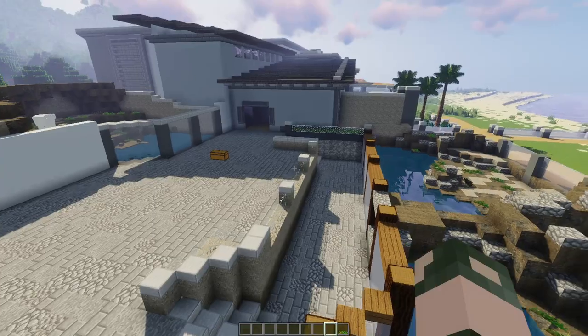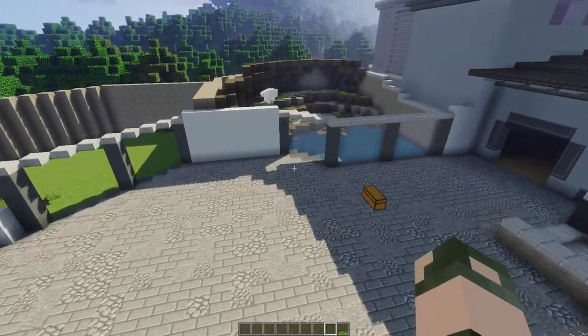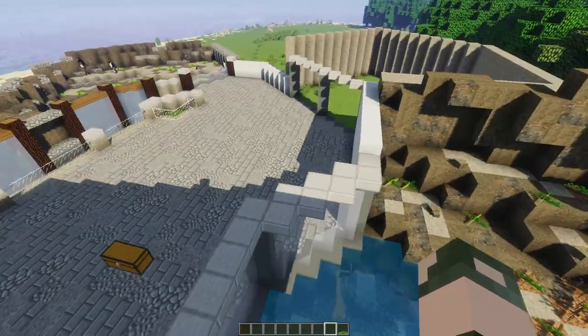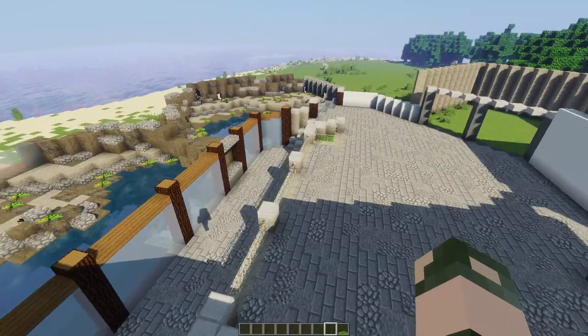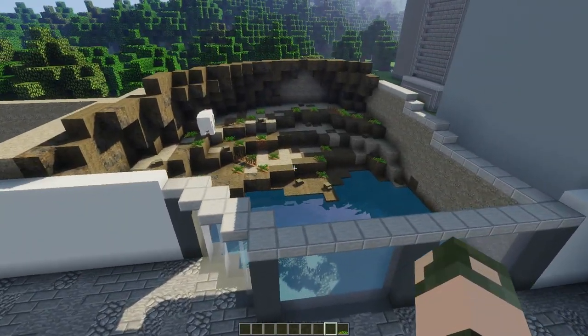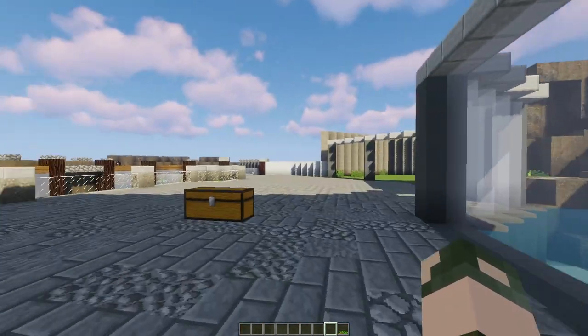I did end up going with a suggestion. I don't even know when this was left. I think maybe it was last episode. Who knows? It's been a while since I recorded this. But someone did suggest I make this an open air area instead of doing it indoors like everything else. And I do really like that idea. And I think it's worked pretty well overall.